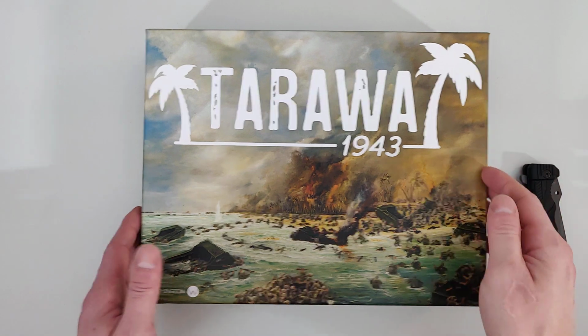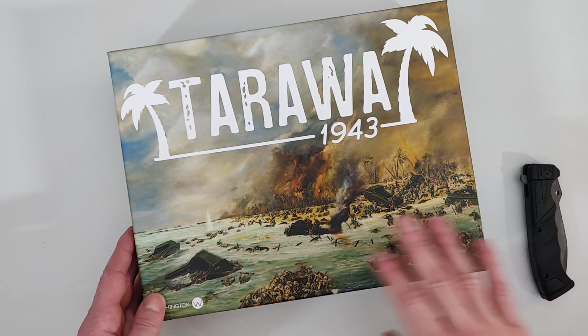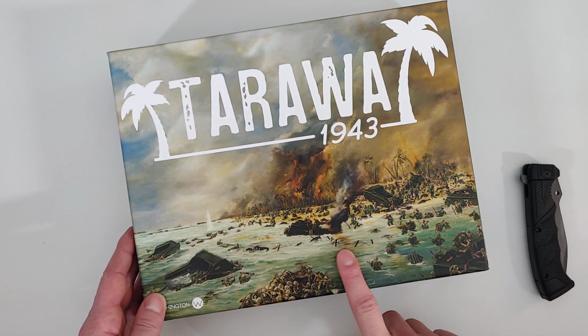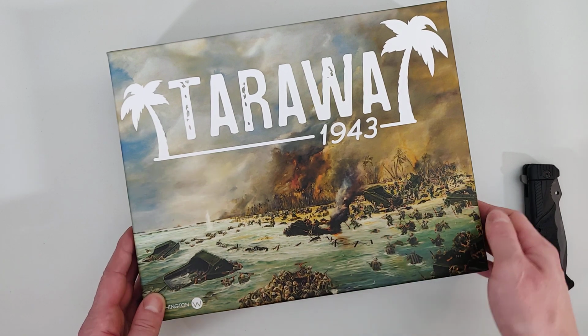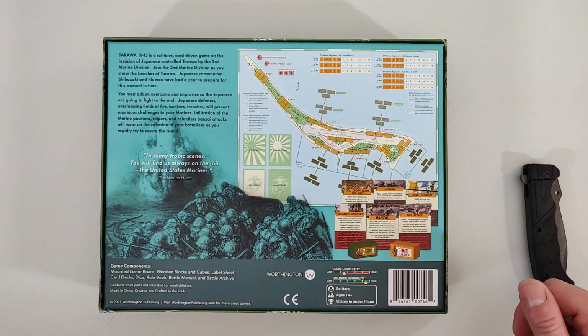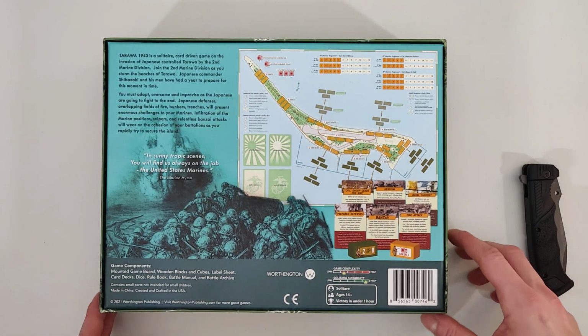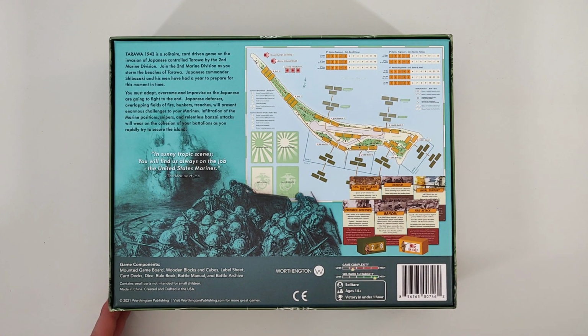Anyway, we have Tarawa 1943. We see this is a really beautiful cover. Like it a lot. Reminds me of the cover from the D-Day series. And we have the back side here, and I'm not gonna read this. I'm gonna give you a moment's chance here if you perhaps wish to read this yourself. Go ahead and read it.